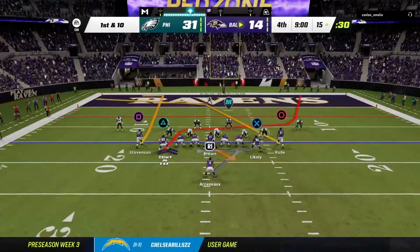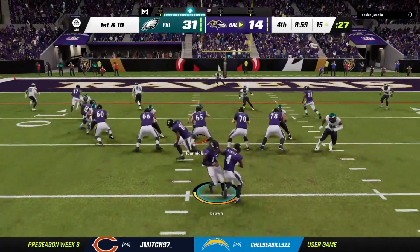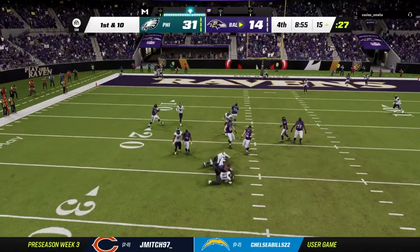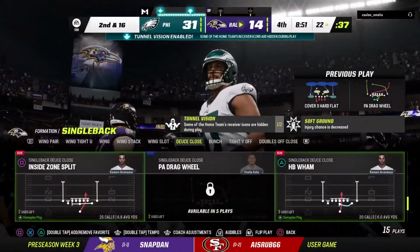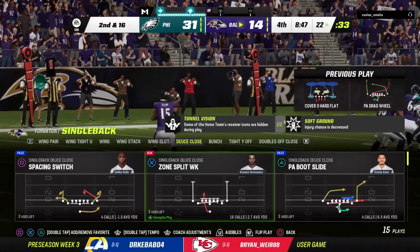Here's 1st and 10. And now the first throw for the backup quarterback. On the move to his left. And he can't find anywhere to go with it. And he goes down. That time, multiple defenders getting pressure. And it's a loss of 6.